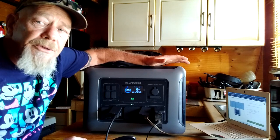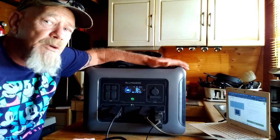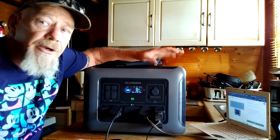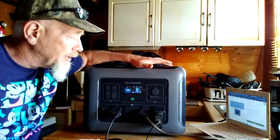Another purpose that a lot of people use this for is if they have a computer system, maybe they're working from home or something like that, and they've got something really important on their computer, keep that running so you're not going to lose your data and lose whatever it is that you're working on. So that's another feature that's really great for this.